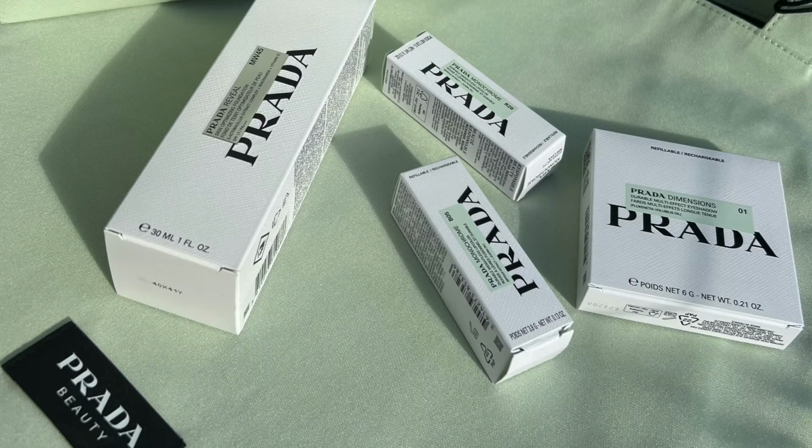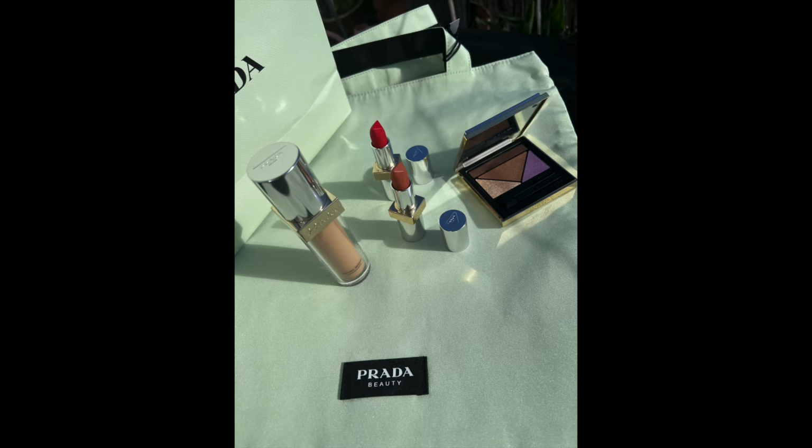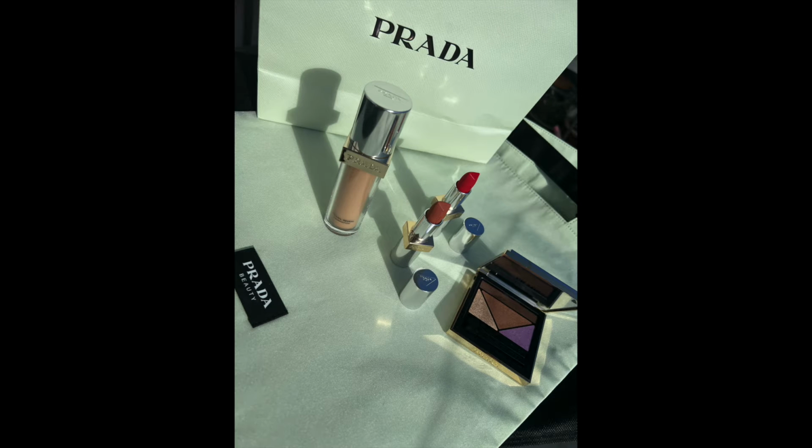And then I picked up two lipsticks. One was for everyday, and I picked up another shade which was a little bit more for the evenings. I have two shades here. I have the Prada Monochrome B005 and R26, and they are the durable weightless lip colour, and they have Bifidus extract and jojoba oil. These are the products I picked up.